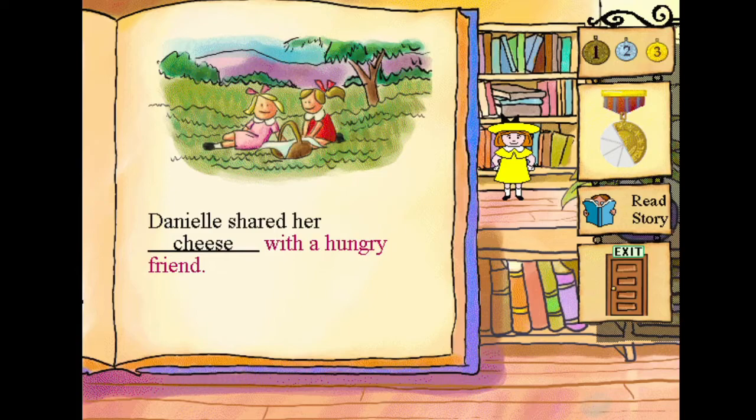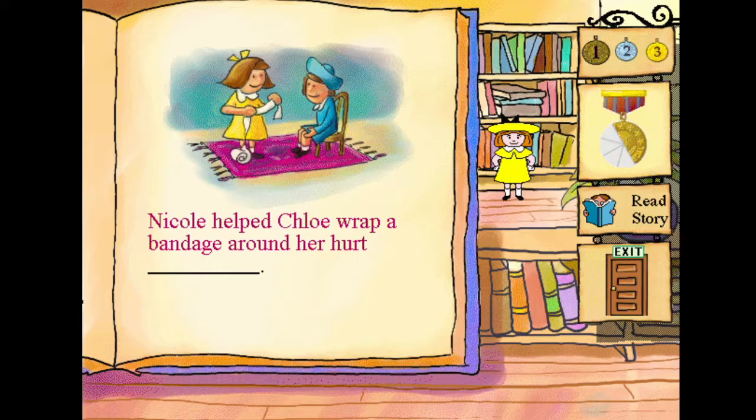Nicole helped Chloe wrap a bandage around her hurt hand.